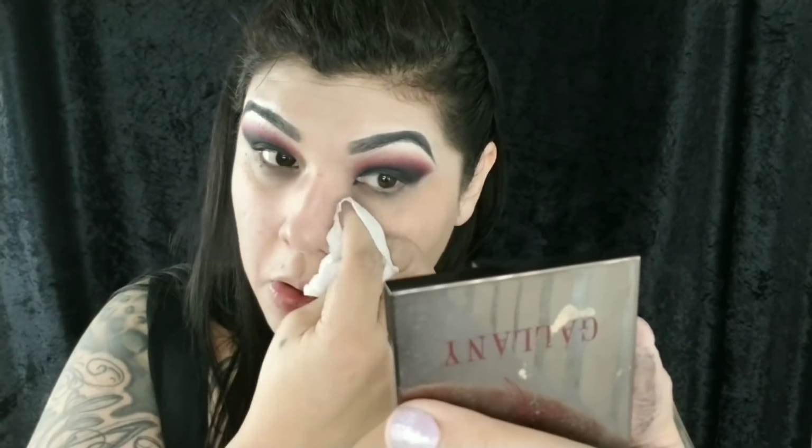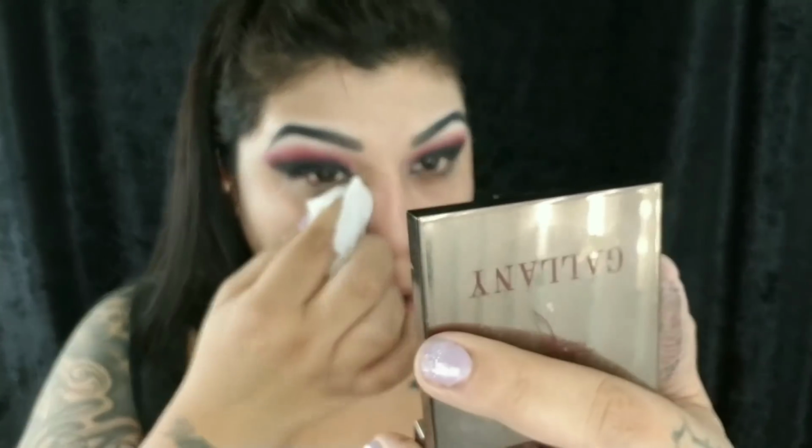Next thing we're going to be doing is incorporating some gold in the inner corner. I was trying to think if I should put my makeup first and then put the gold. Yeah, so I'm going to put my face makeup on and then put the gold after, just so I have some primer for the gold in here.